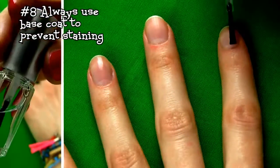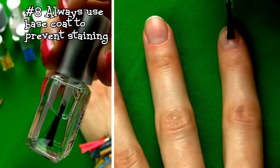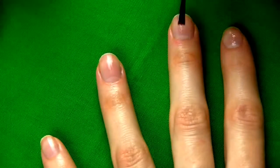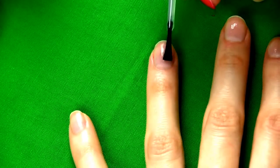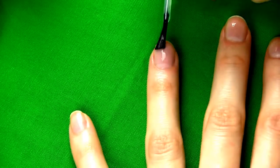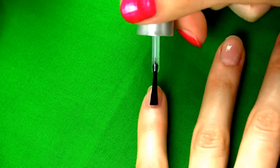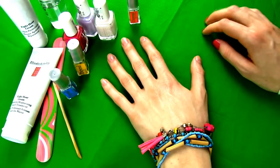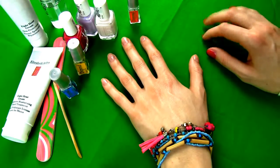Always use a base coat underneath the polish. It will not only protect your nails from staining, but some polishes can also contain harsh ingredients, so base coat will defend your nails from the direct contact with those nasty chemicals. Now I'm just waiting for the base to dry.